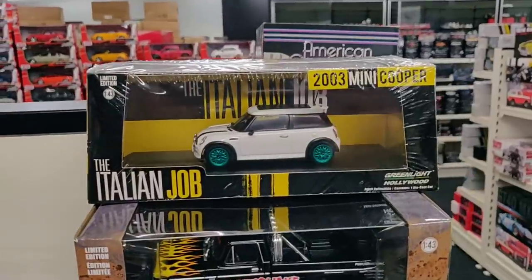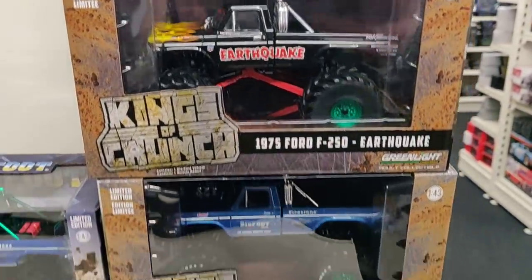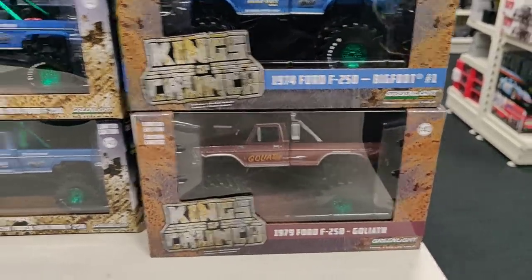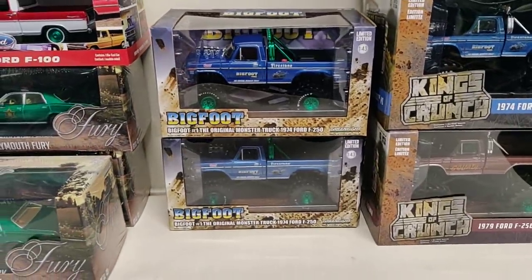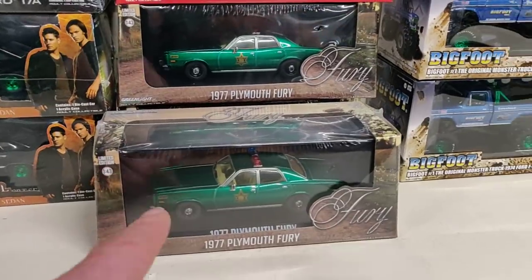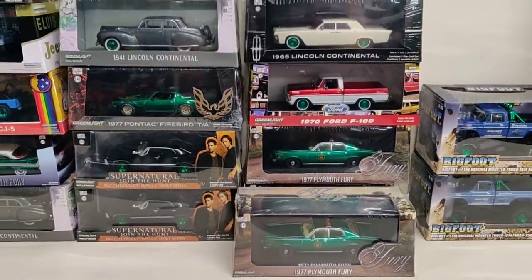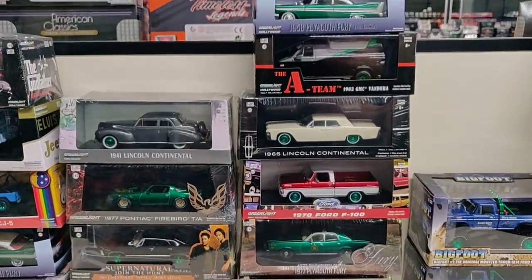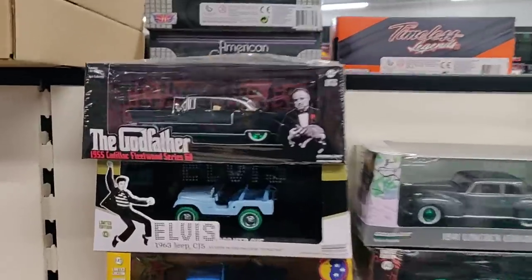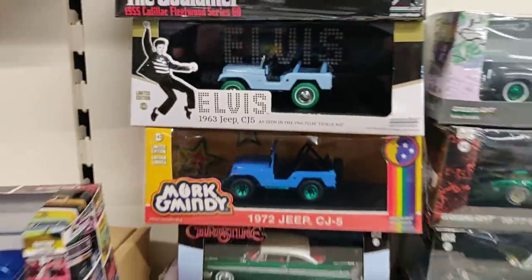Okay, we got the Italian job. Green machine. Earthquake. Sick casting. Bigfoot. The Goliath. Another Bigfoot. Not with green wheels, but a green chassis. So that's also very nice. I think I like the green chassis even more than the green wheels. Especially when the tires are green. That is not my thing.